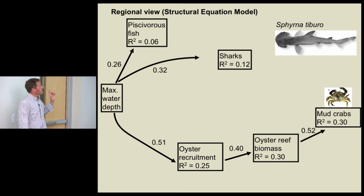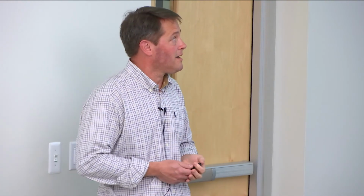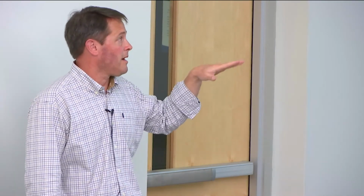But this is interesting because this water depth also applied to piscivorous fish and, interestingly, to me at least, to sharks. So in Georgia and South Carolina, the tides are high enough and the water is deep enough that bonnethead sharks have access to these reefs, which struck me at the time, as someone who doesn't know anything about this, as pretty neat. Well, it turns out it's pretty neat for sure, but it's also really important because these bonnethead sharks are only present in part of the tidal cycle. These are intertidal oyster reefs, so the water rises and falls each tidal cycle, fills them up and then drains off.